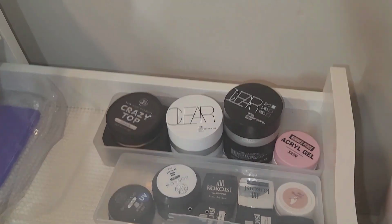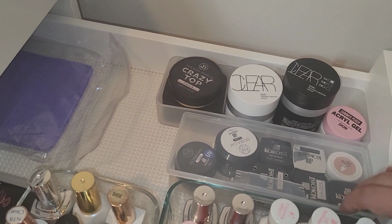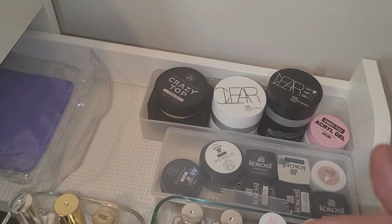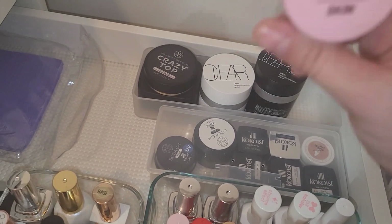So what I like to do is I like to do a thin coat of Cocoist's accessory bond, and not cure it, and then do a thin coat of this on top of it, put my charms on, and then cure, and it's not going anywhere, and it's top coated. It's awesome.